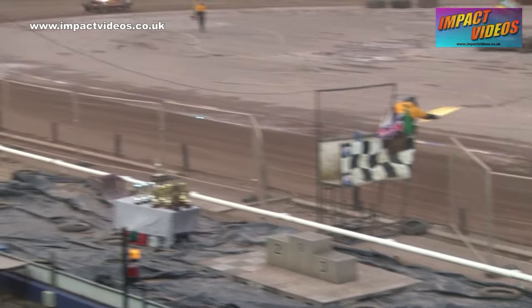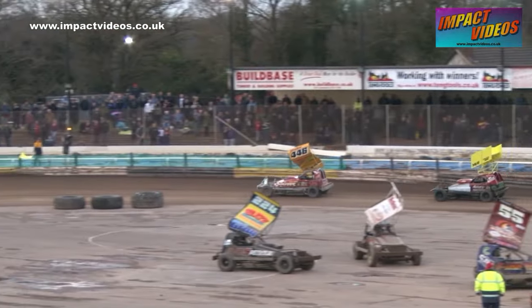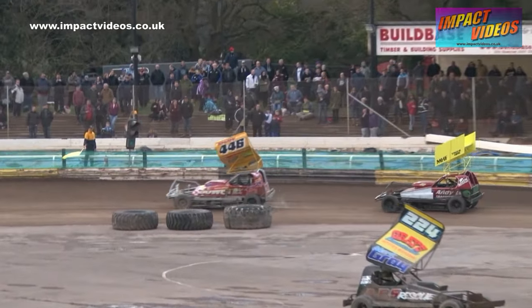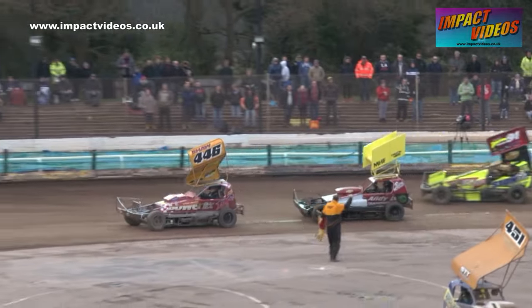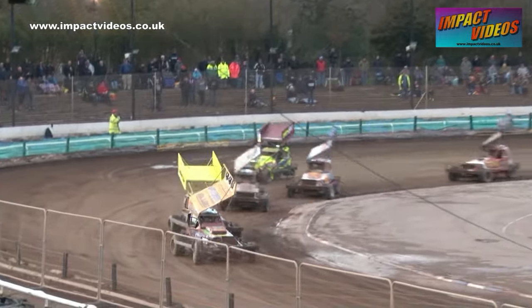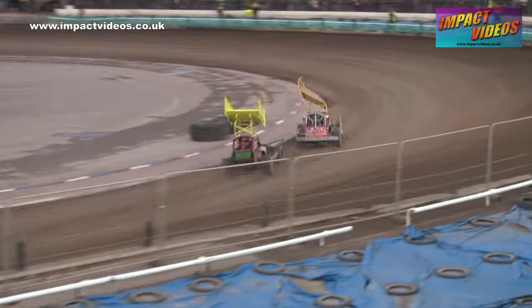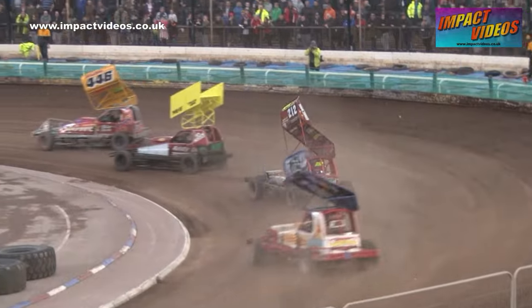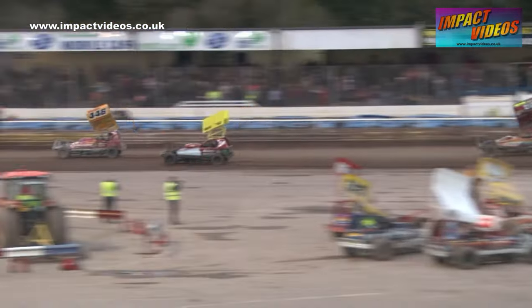Wave yellows requested. Wave yellows. Not sure what the 94 car is able to do. Is he mobile? Yep. Greener though. This will be interesting. Dowson clearly got problems.